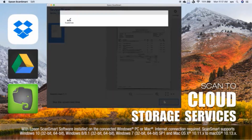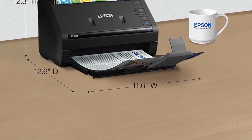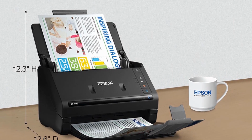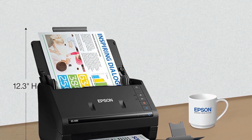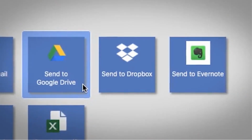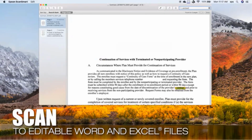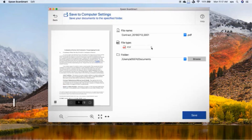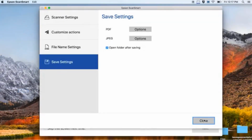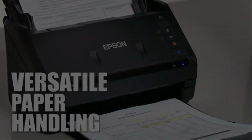It is compatible with Windows 7, 8/8.1, 10, and macOS X 10.6.8 to 10.11.x operating systems. Included with the Epson Workforce S400 is the powerful Epson ScanSmart software, which allows for easy scanning with its intuitive interface. You can preview, email, upload, and perform other tasks with your scanned documents effortlessly. The software also offers automatic file naming and object recognition, saving you valuable time.